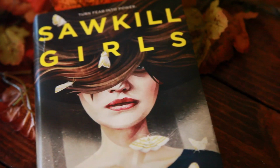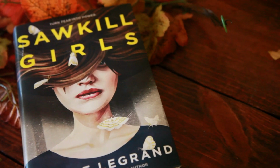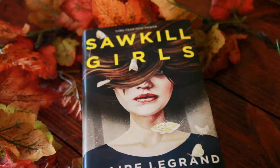I love how mysterious this book looks. Like, you don't know what this book is about looking at it. It just has a girl on the cover. Her eyes are barely showing, like one eye is showing. You don't even get to see, and there's moths all over it, so you're like, what's up with that? Her hair's taking up the forefront of the cover, and then you have this yellow font.